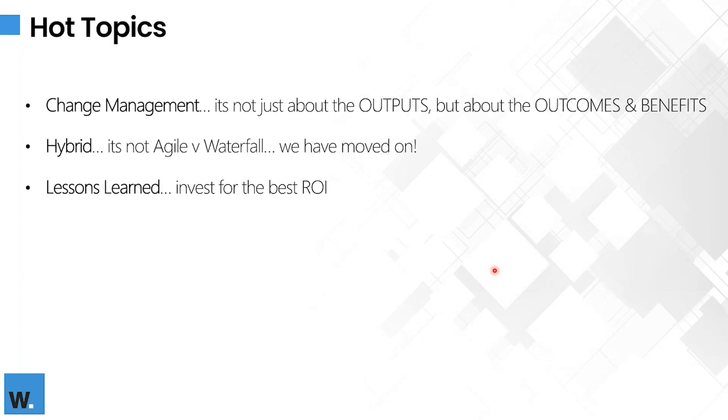Lessons learned. Every organization is terrible at this. And that's a sweeping statement, isn't it? Most organizations are terrible at this. We finish the project, we say, thank goodness for that, we have our champagne, and then we immediately move on to the next project. There's no reflection back.